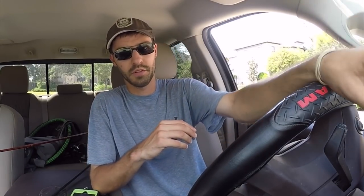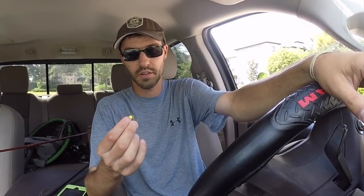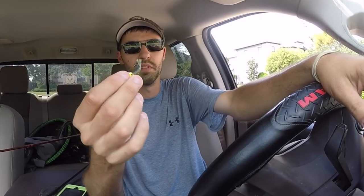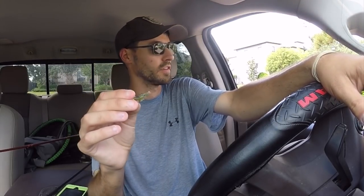Due to the fact it's normally clear water here, I normally try and fish a natural color and a natural jig head, but since it's kind of cloudy water, using a chartreuse jig head, and that's just a 1.5-inch crawdad in kind of a black and yellow, so maybe a little more contrast in that darker water.